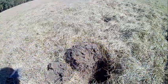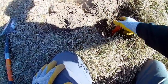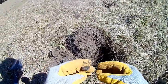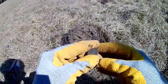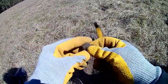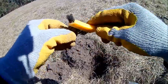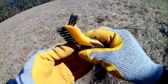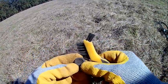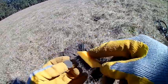All right, guys, I got a signal right down in here, but I'm gonna say it was about 8 inches deep, and I just popped out a button. What kind of button is this? Looks like a two-piece. Still got the shank. What is that? Never seen nothing like it.